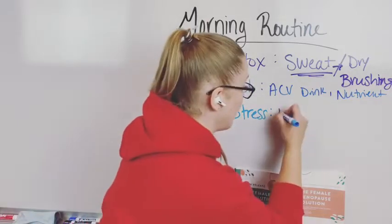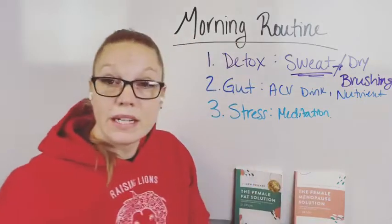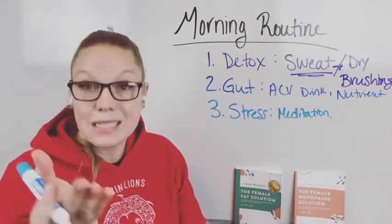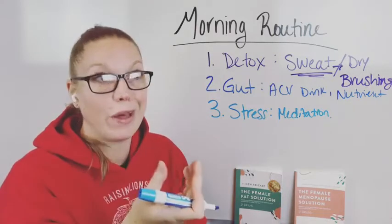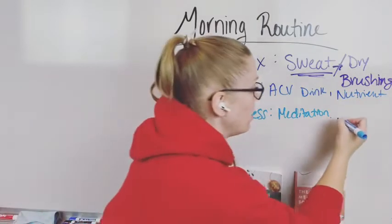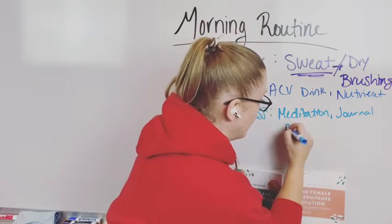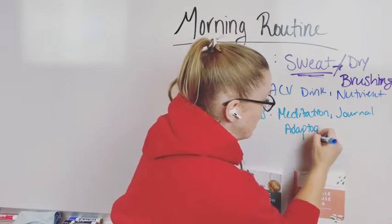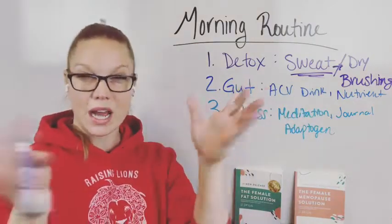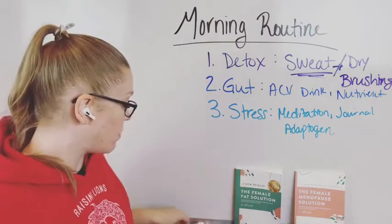So this can be, again, as simple as meditation. And if you are not good at doing your own meditations, use an app. There are so many, Calm app, Headspace app. I love Headspace app because you can do like 5 minutes and it walks you through it. Fantastic, right? You can do journaling. And then also adding in adaptogens. Now I add adaptogens into my morning drink here, so I kind of combine those things, but I do like to make sure I do my journaling and meditations right away in the morning.